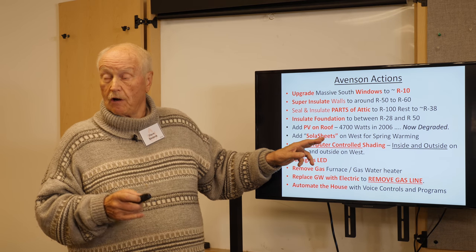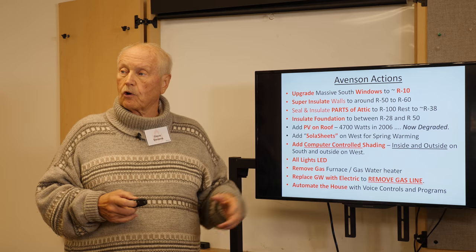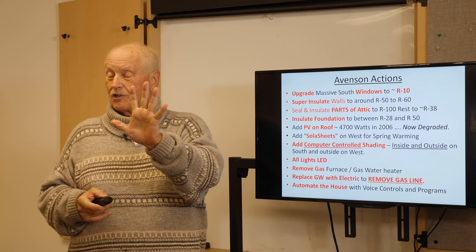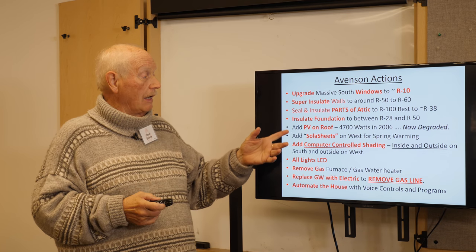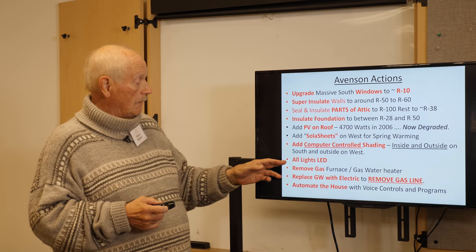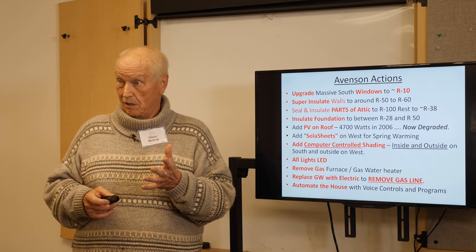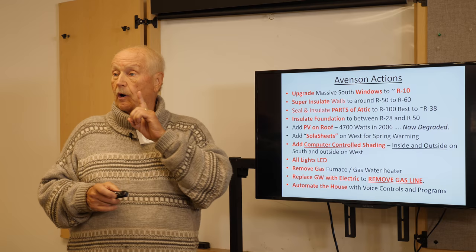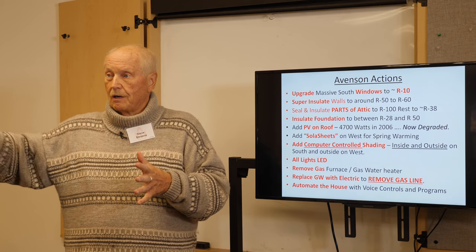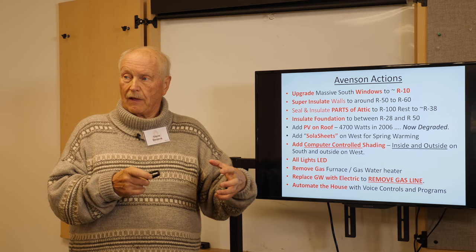He's got the solar sheets, four on the west, and then three down along the bottom of the south. And computer controlled shading inside with Mylar screens and outside on the south to keep stuff out. And when it gets really hot, he covers up his west facing solar sheets. All lights are LED. He removed the gas furnace and the gas water heater. Furnace he doesn't need, he's getting enough from the sun. He has a temporary replacement of the water heater with an electric, and he's going to go to a heat pump on that. That's just further down the process. So right now, he's got an inefficient interim in there.